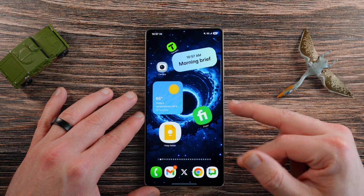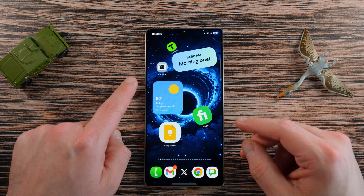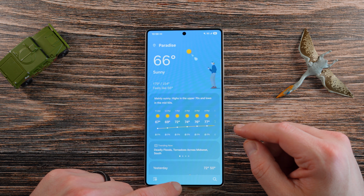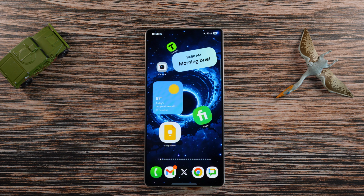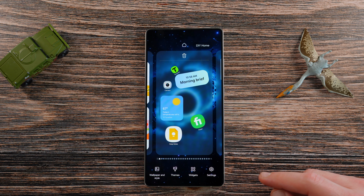Now, the issue that they had fixed here with the widgets is that if you have a widget like the weather or something, or even your Now Brief widget at the top that's supposed to pull in live data, then it would not refresh properly with that information, whatever time interval you had set. So now they fixed that in this version of DIY Home.